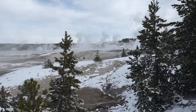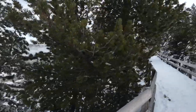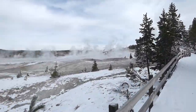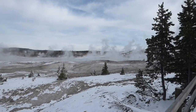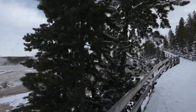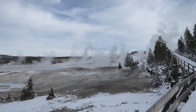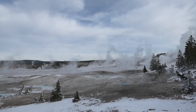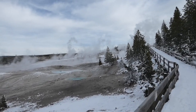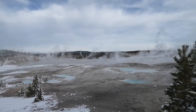This little spur, this little boardwalk to Porcelain Springs really is one of my favorite parts of Yellowstone. It really does look like you're on another planet, even at times, with all that steam just billowing off. And if you listen carefully, you can hear steam vents, which are also known as fumaroles.